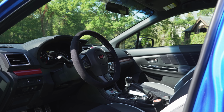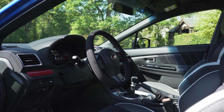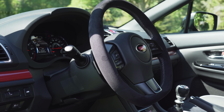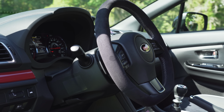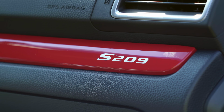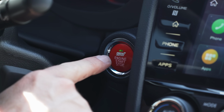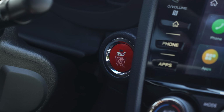Inside is an experience similar to the standard STI you can already buy, but there are some upgrades. The Ultra Suede covered wheel is brilliant, and it says STI instead of Subaru. There are also lots of cherry blossom bits. The driver's seat is power adjustable. Hit the power switch and you can also hear they reworked the exhaust system.